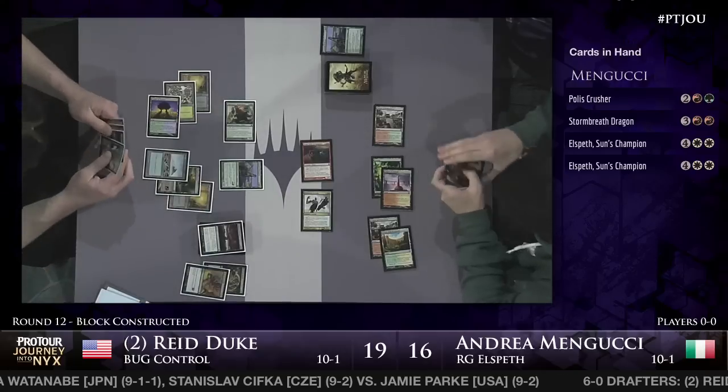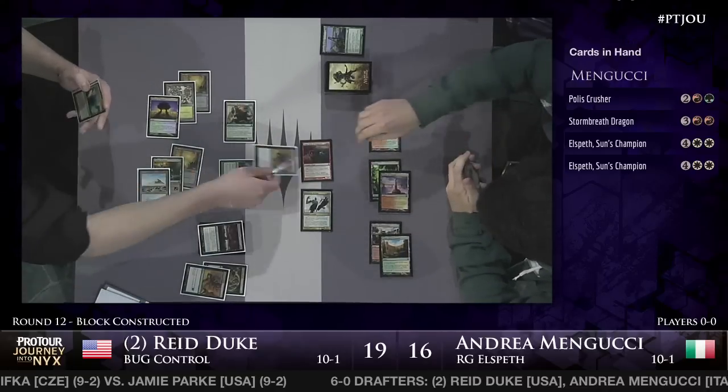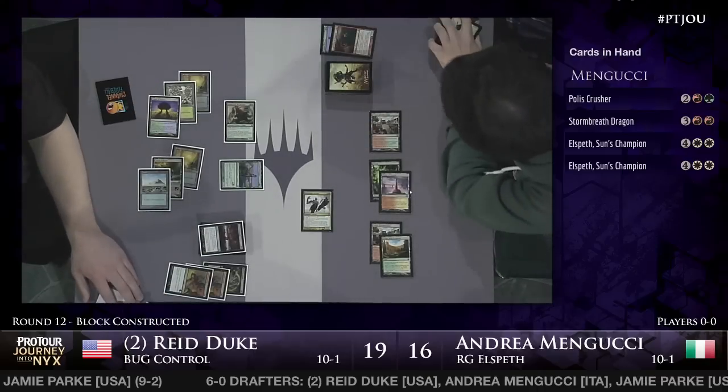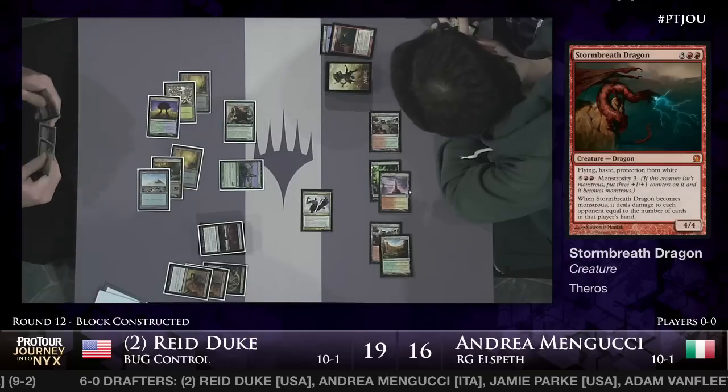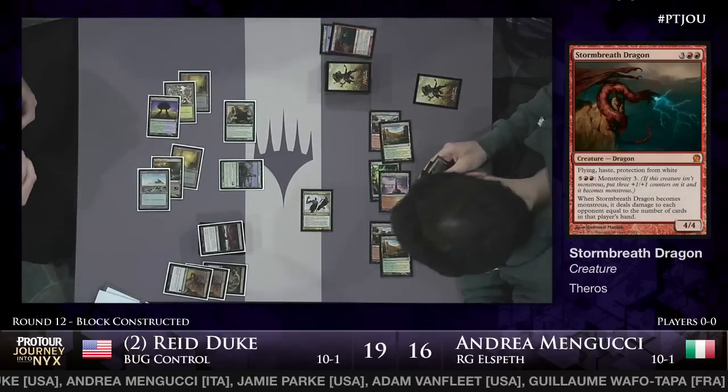And Stormbreath Dragon there immediately cracking in for Mengucci. That's one of the strengths of the red-green deck. It's got an awful lot of reach because it can just power through in the air. Hero's Downfall stopping it on this occasion, but I've seen Mengucci win an awful lot of matches this weekend already with a big hasty dragon.